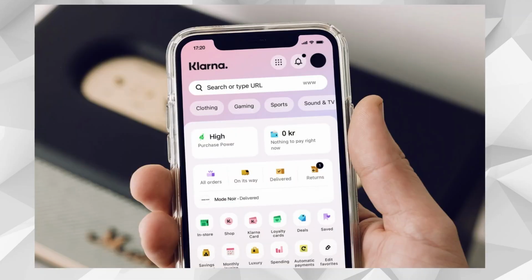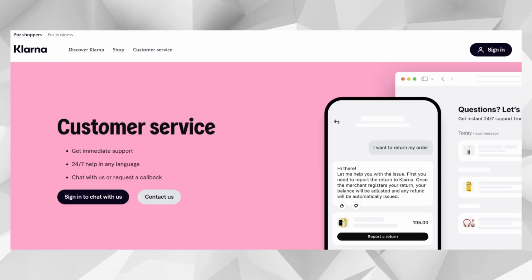Now, update the Klarna app to the latest version from the App Store and try the verification process again, as outdated versions can cause errors.